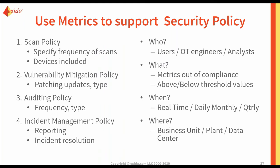Alrighty, thank you. And metrics are those great mechanisms to use to provide that communication from the IT and OT perspectives. The metrics can support the security policy. They can be things that would be breaking the policies up into more specific instances. For instance, maybe the scanning.